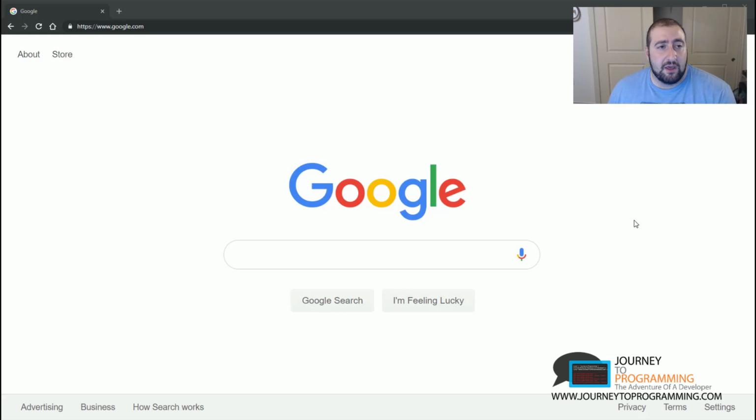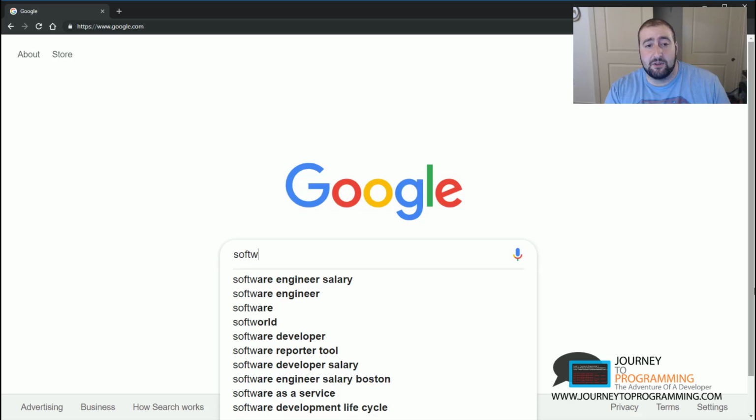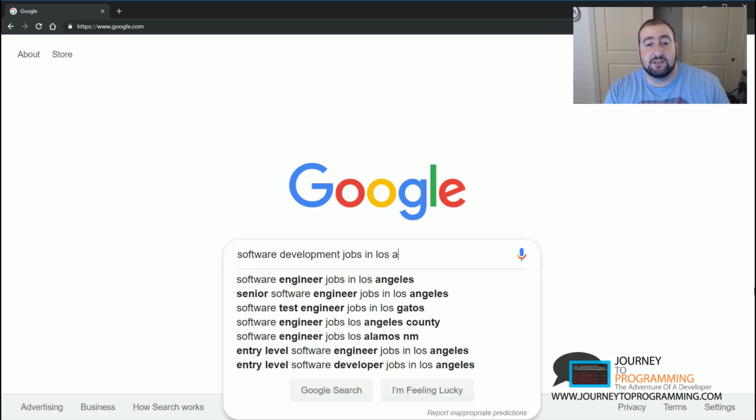You guys should go ahead and see Google here in the background. What I'm going to do is just do a basic search for jobs that are in my area, okay? So I've lived in Los Angeles for a few years. I'm not there right now, but Los Angeles has a pretty big market. So if you wanted to look for software development jobs in Los Angeles, you could start off by looking up literally software development jobs in Los Angeles and see what happens.